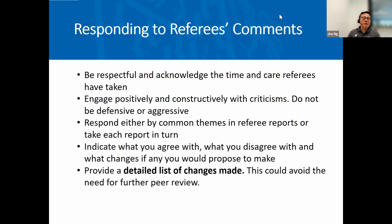In the sense that after you complete the revision, you send it back to the referees. It could have been 6 months later, and they may have totally forgotten about the paper. So when they read it again, they might find new things to comment on and criticize. That is something we try to avoid as much as possible. So by giving them a detailed list of changes, they will just need to refer to those changes and say yes, no, or provide additional comments with respect to those changes that were suggested.